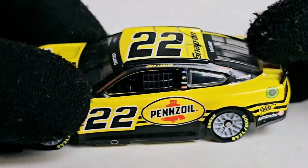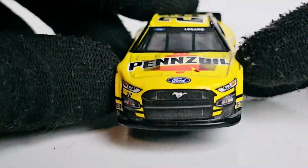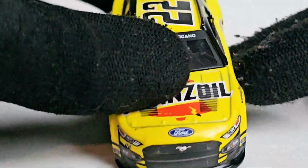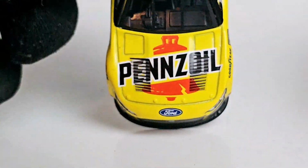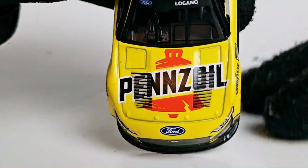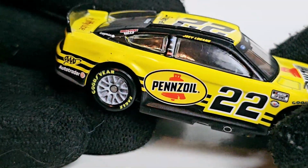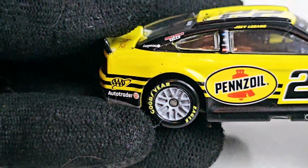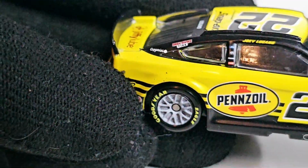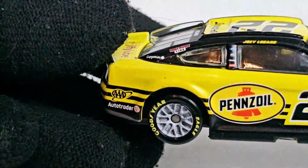So yeah, if you are a big fan of Pennzoil and you are a Joey Logano fan, those are probably two things you're going to want to get right now. A lot of people are probably like, what is all over the diecast? That is just, pay no attention to my gloves shedding, but it looks like this car might be a raced version because we got some sort of material right here that looks like it's been scratched and skewed up.